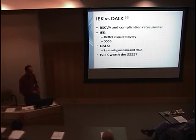Comparing IEK with DALK, the best spectacle corrected visual acuity and complication rates are very similar, but IEK produces a better visual recovery, but at a significant cost increase. And DALK has been associated with less astigmatism and higher order aberrations. So the question is, is IEK worth the money?